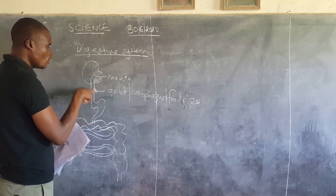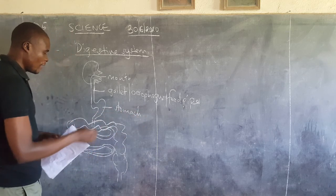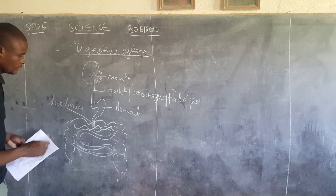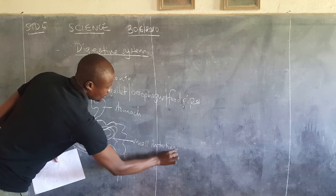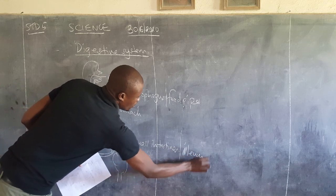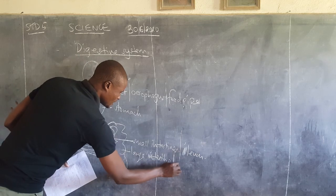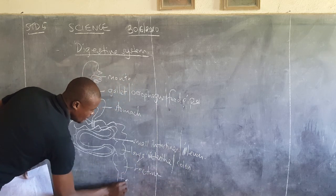So from the mouth, food will go through the food pipe to the stomach. This is the stomach. And then from the stomach, there is a part here that is called the duodenum. From the duodenum, food goes directly into the small intestine. The small intestine is also called the ileum. And then from there, food will go to the large intestine, also known as the colon. And then food will finally go to the rectum and finally the anus.